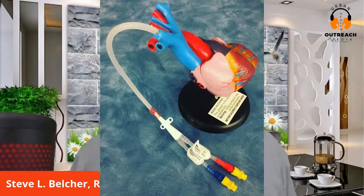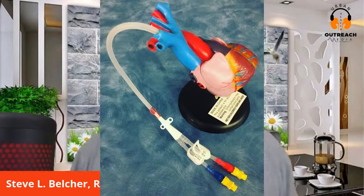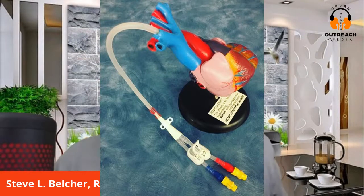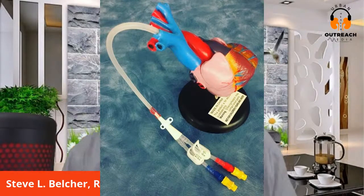By taking good care of your access, it will last longer. Let me start over. By taking good care of your access, it will last longer, and you will prevent problems such as infection and clotting. Here are some important tips to take.